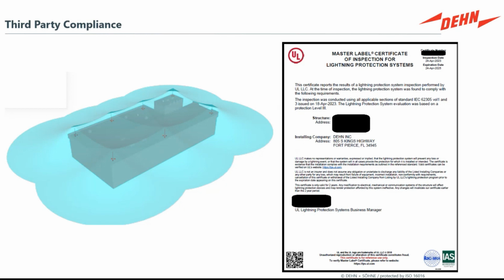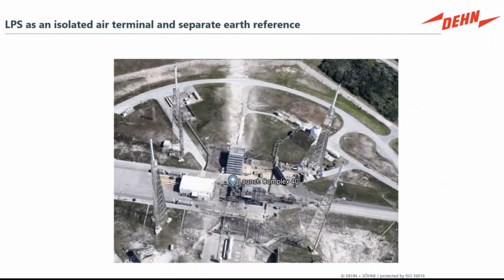This is just an example of a redacted master label. This was a data center. The customer was very interested in having third-party compliance, and DEHN is deeply involved with the inspection agencies and can help with these processes. And this is just another application of an isolated system.